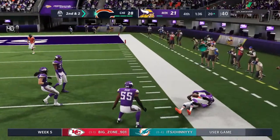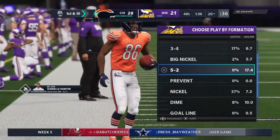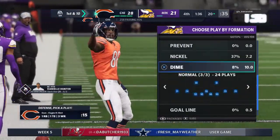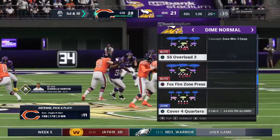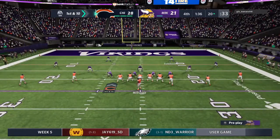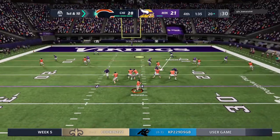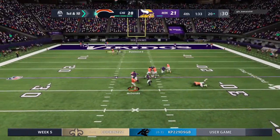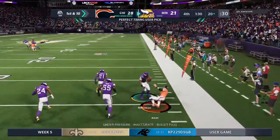There's a ball thrown right side and complete. And down to the 20 he'll go before heading out of bounds. 19 yards to pick up there. Move the chains. 1st down, Chicago. Inside the red zone here. They'll look to throw. And look at this. They get the turnover they needed.